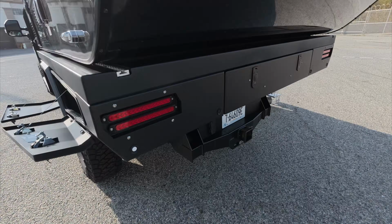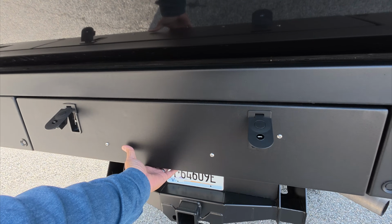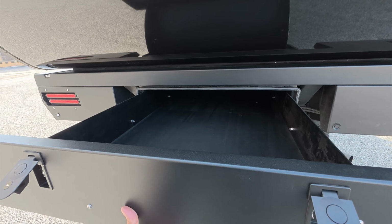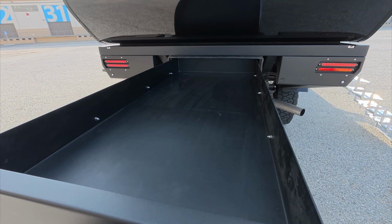And then lastly, on this Bowen flatbed, we have a full-length drawer that opens up for tons of storage options.